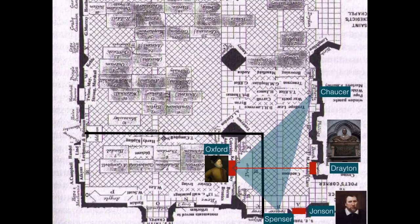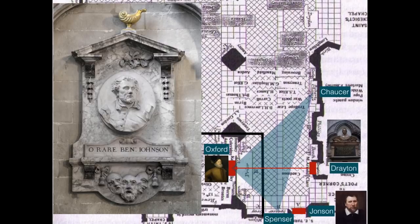It's a very plain monument. You can see it here. All it says on it is "O rare Ben Jonson." Not a lot of detail, what looks possibly like a cornucopia of gold at the top, a very Masonic sign. And almost identical to the way this was done on the Shakespeare monument, we have this numerical symbolism of 3, 3, 3 at the top, the triangle representing 3, the 3 buttons on his jacket, and the 3 theatrical masts underneath.